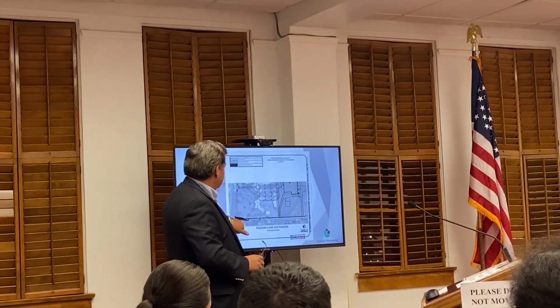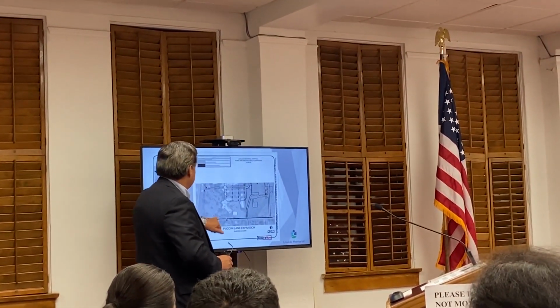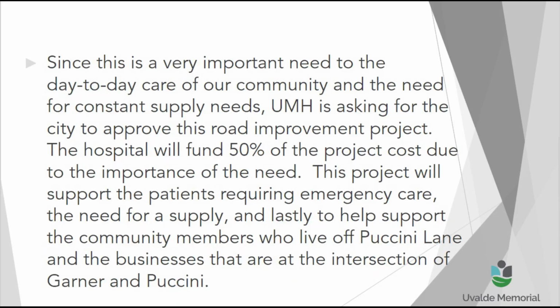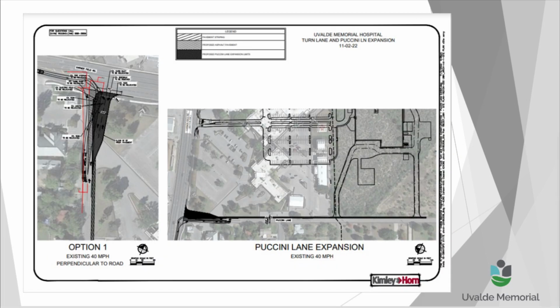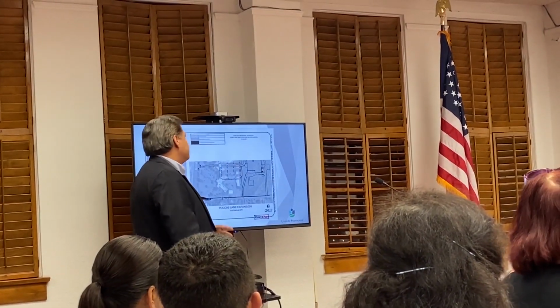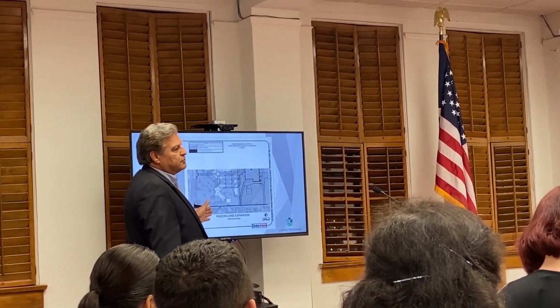This is the way it looks from the whole length of Puccini right here. And this is the portion that we're asking for support from the city to do. They won't have a light, but it'll have a flashing light. So we're hoping that too will slow the traffic down.